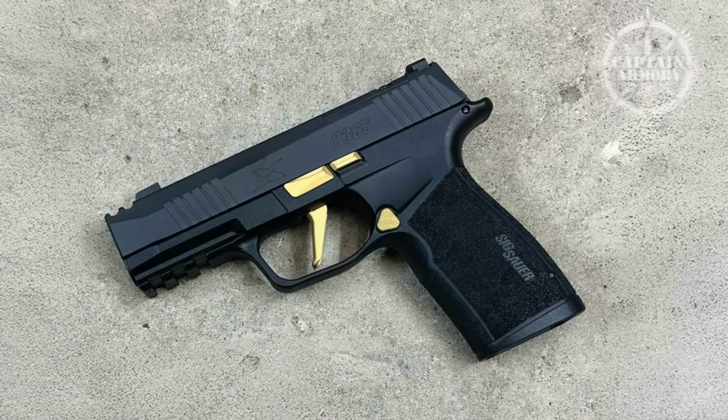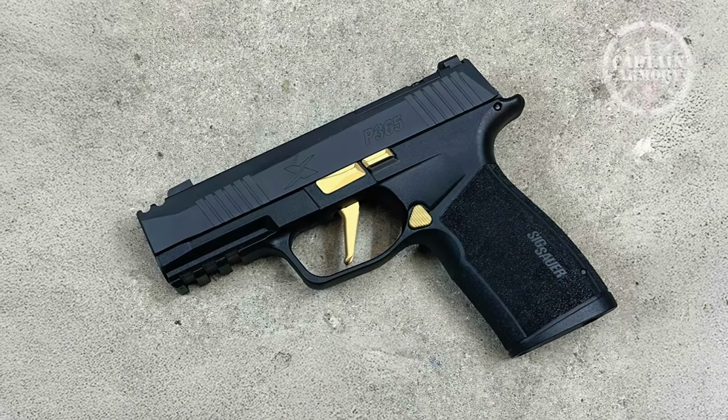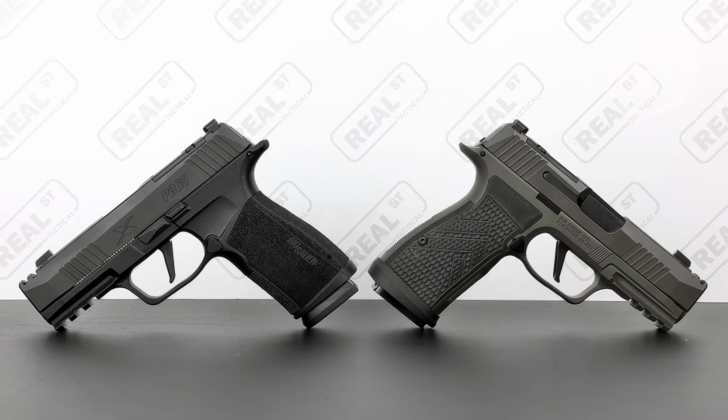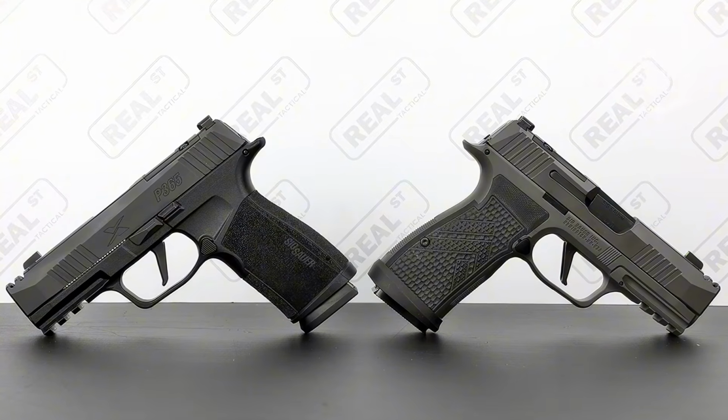Overall, the P365X Macro remains one of the most forward-looking options on the market, proving that you can carry a slim pistol without sacrificing firepower.